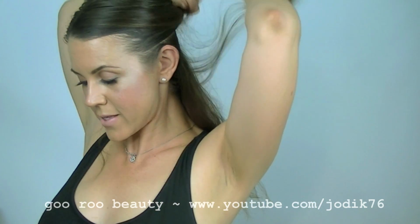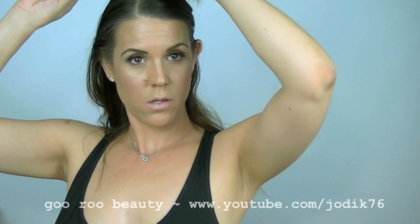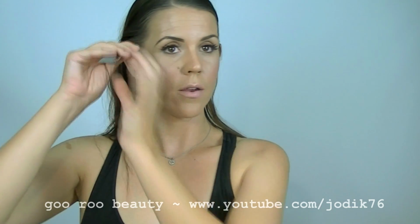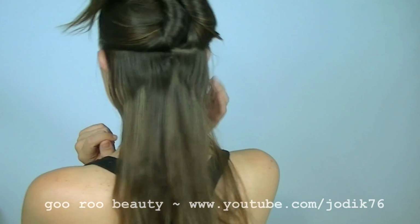I'm going to clip that section up. And then same on the other side, holding it horizontally. So you can see that it's a straight line here at the widest part of my head. I've just sectioned that off.